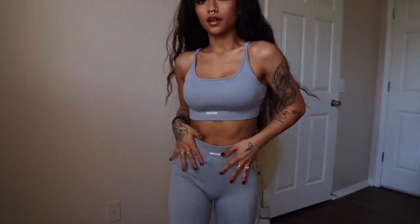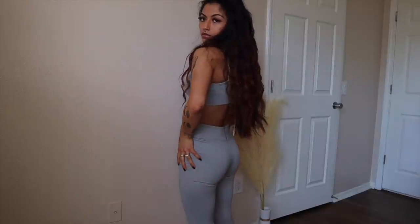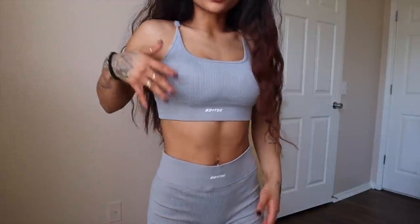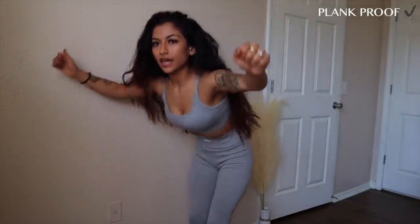Hang on. Can we talk about how cute this is? And this is just the gray one. I'm not gonna lie, it fits me so snug. And it doesn't even pass my ankles. This feels so cute. It supports the girls really well. Like if I'm doing planks, they ain't falling off.